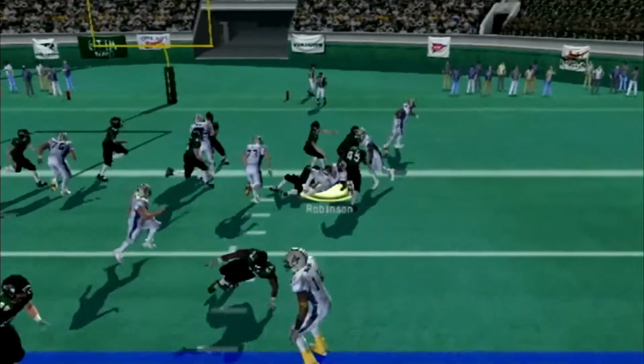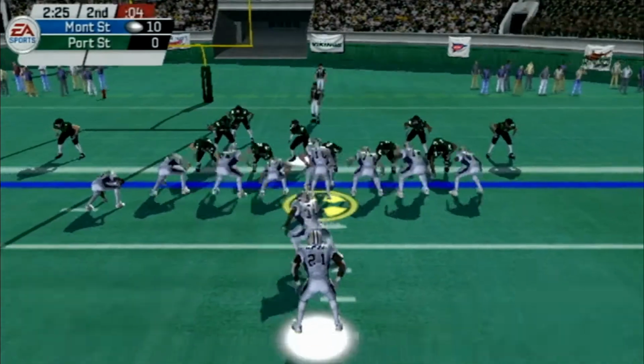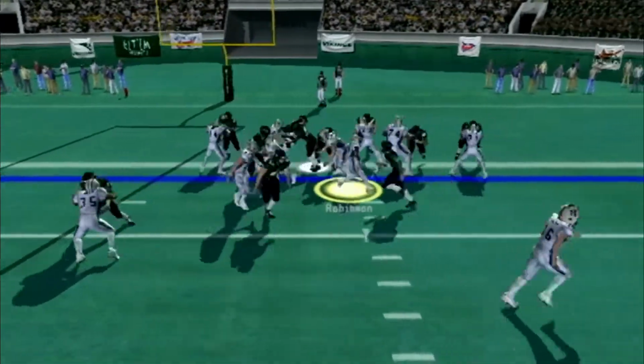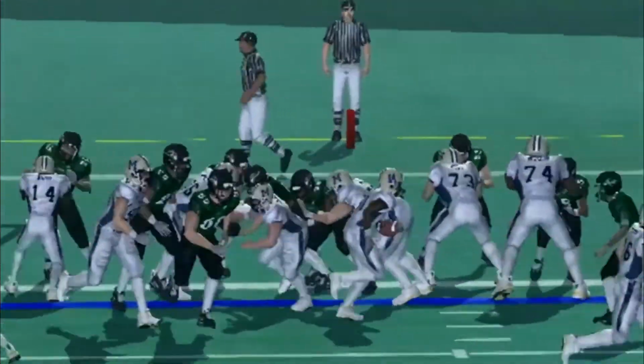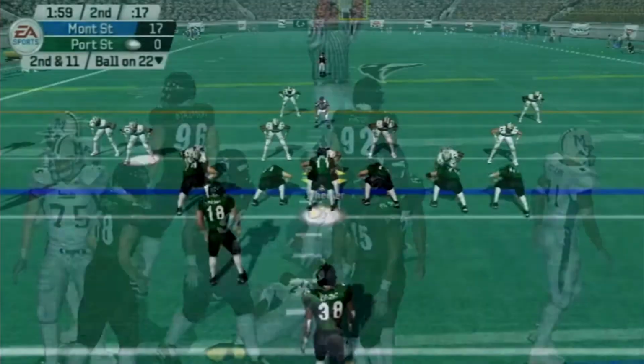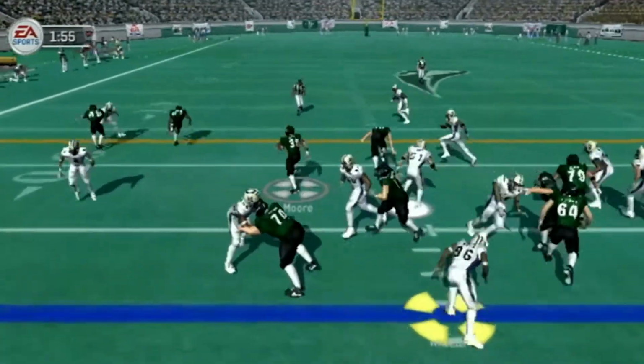Vince Robinson goes up the middle, trucks a defender, and he's down inside of the 5. Just 1 yard left to go. Robinson cuts it to the right. Tackled into the end zone. Touchdown, Montana State. That's going to put us up by 17 now. We're doing a pretty good job so far bouncing back from our last 2 games.